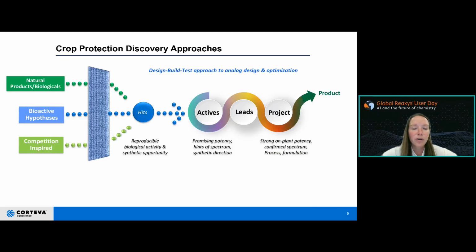So zooming in a bit more on the ActiveGen, we have three groups, or three sources of inspiration, where we try to identify new biological activity. So our first is natural products and biologicals. And as the name would describe, this group focuses on total synthesis, semi-synthetic efforts, fermentation, etc. Bioactive hypotheses find inspiration from literature, other things like targeted acquisitions, retrospective searches, as well as looking at some other computational methods such as reverse docking.